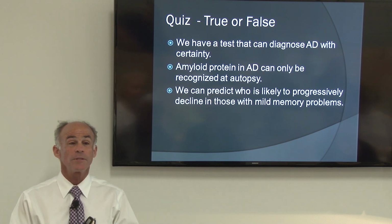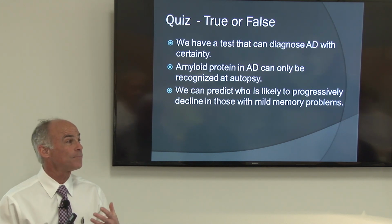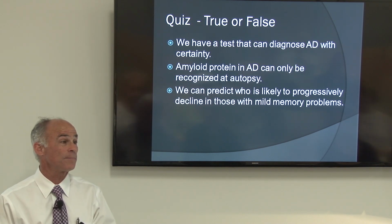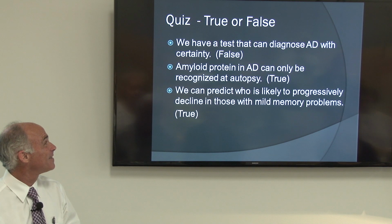We can predict who is likely to progressively decline in those with mild memory problems. So the people who are starting to have memory problems, do we have a way that we can actually predict which of those are going to progress over time? Aha, at least there's one that we might talk about. Okay, so here are the answers.